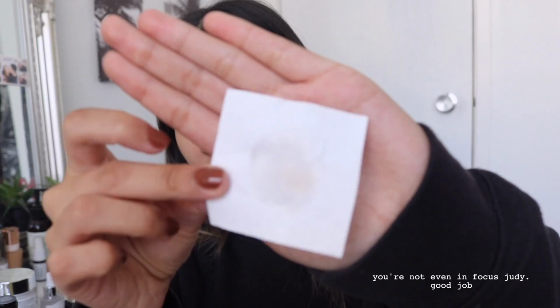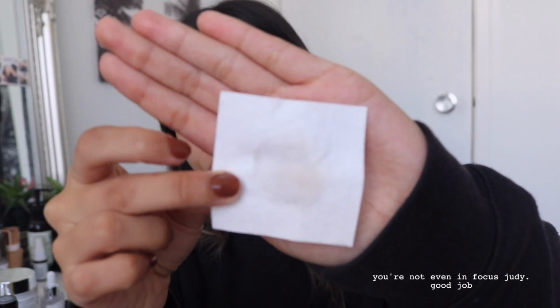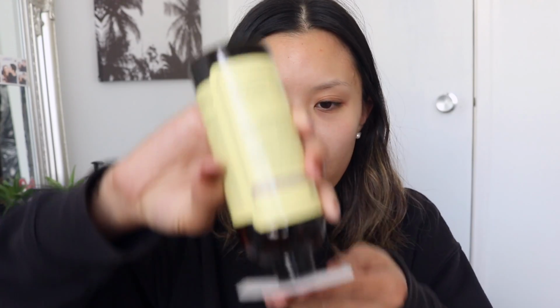And using a toner is actually going to take off any excess makeup. Like, you'll be surprised at what you see, and the dirt. Like, you can see mine. Can you see that there's a little bit of foundation on that? And then I'll take the other cotton pad, which feels more like a cotton pad. It's not as thick, and I'll just drench that.